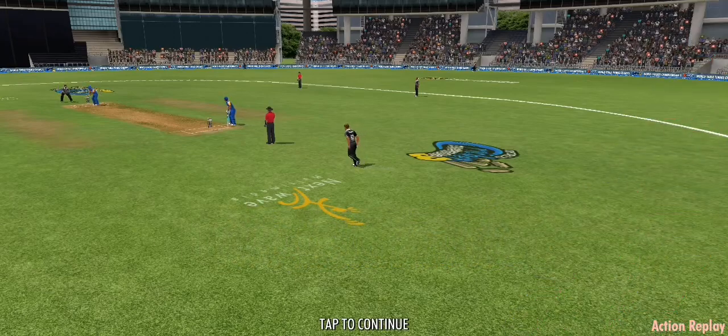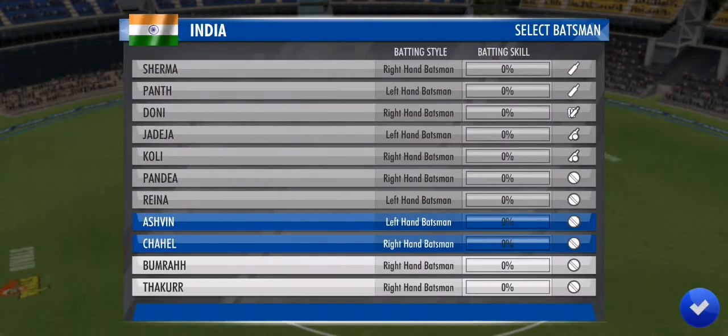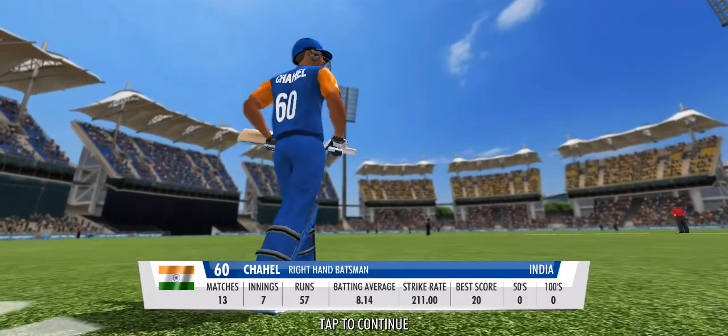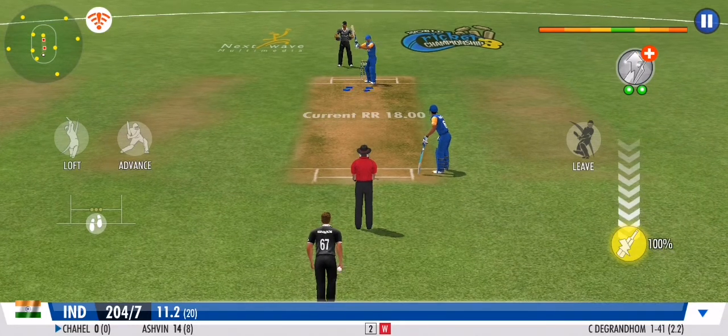Right into the fielder's hands. A brilliant innings comes to an end. In this situation, with a man set at the other end, all he needs to do is just support.